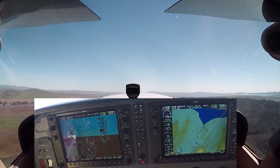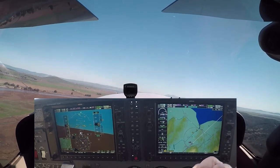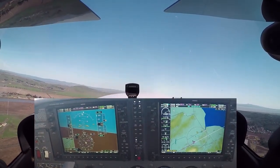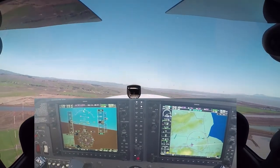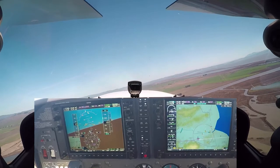Over the runway, you got kind of screwed up initially, but then for the left 45 for 13, we are 3 miles out. This guy's trouble. Yeah, he's real trouble. He's one of the weakest pilots in the airport. And let's just do this. I don't want to put him behind us.